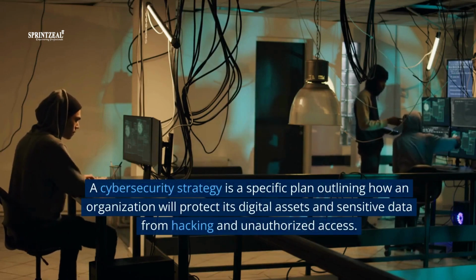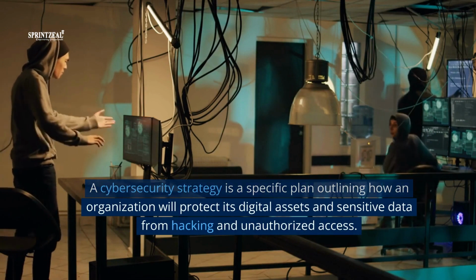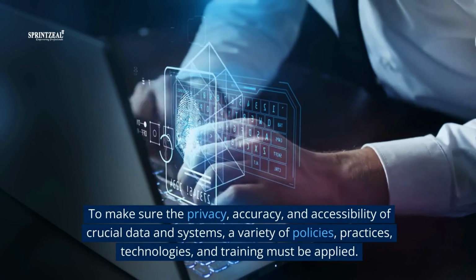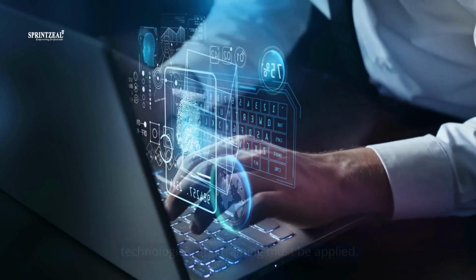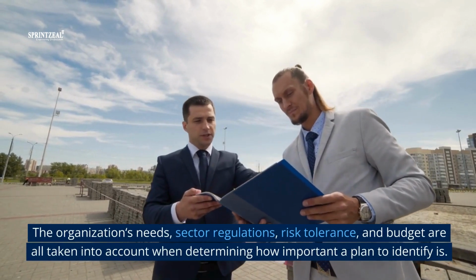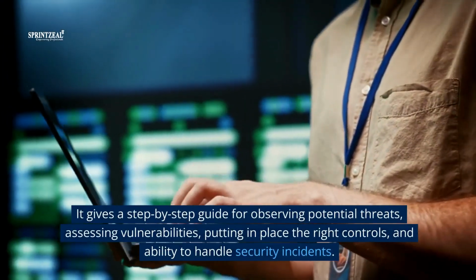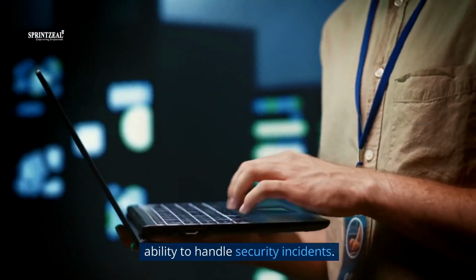A cybersecurity strategy is a specific plan outlining how an organization will protect its digital assets and sensitive data from hacking and unauthorized access. To make sure of the privacy, accuracy, and accessibility of crucial data and systems, a variety of policies, practices, technologies, and training must be applied. The organization's needs, sector regulations, risk tolerance, and budget are all taken into account when determining how important a plan is. It gives a step-by-step guide for observing potential threats, assessing vulnerabilities, putting in place the right controls, and handling security incidents.